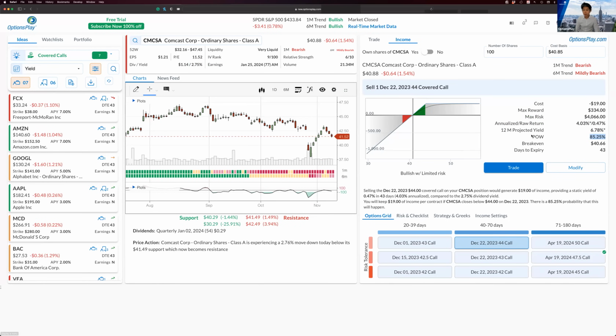What is POW? Probability of expiring worthless. What is the probability that this call option, the December $44 call option, will expire worthless and I get to keep 100% of the premium or the income that I collected on this covered call?